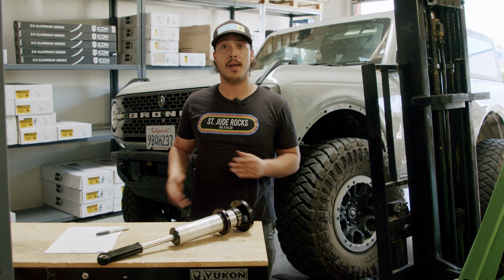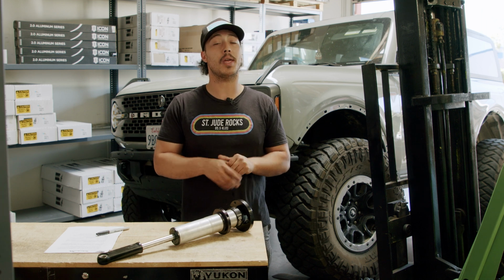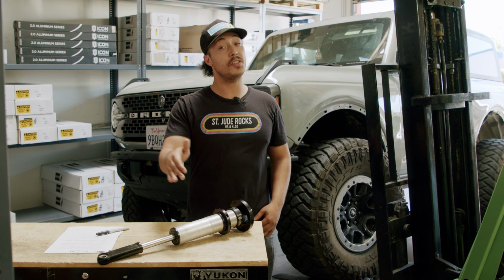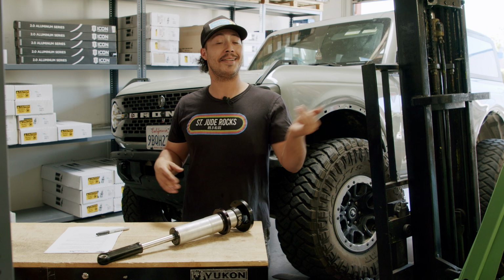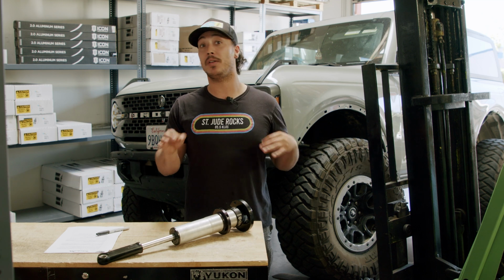Who are these for? I will say they, as with most other Icon stuff, are a little bit firm, which may not be for everybody, but if these are in your budget, you want some tight handling, or you're carrying some additional weight, these are a killer choice.